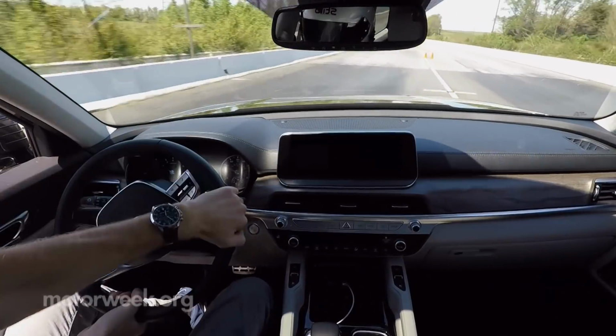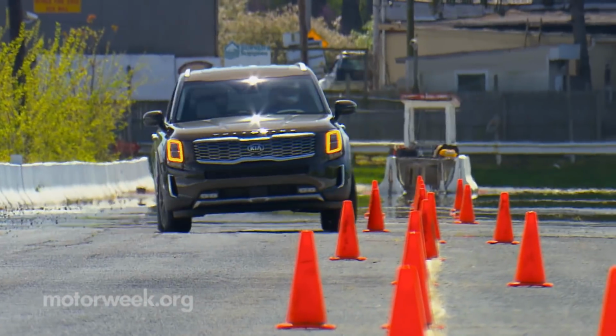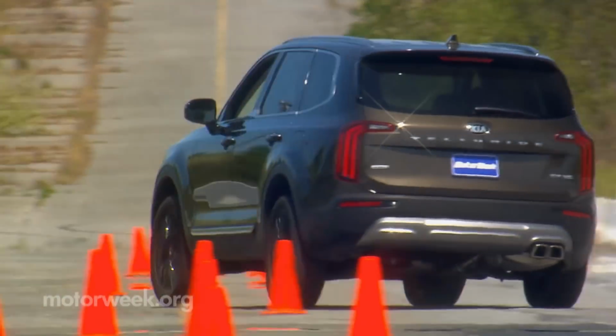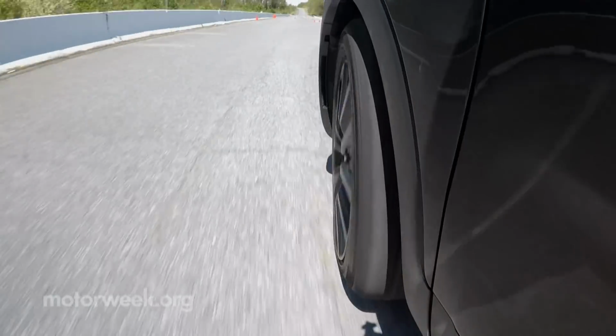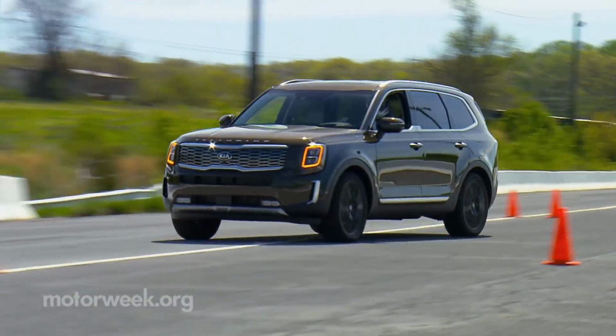Steering is exact with good feel, and the Telluride felt capable and confident through our cone course, if not overly sporty. It's big and heavy, but there's surprisingly little body roll, and it still has the benefit of crossover bones with a 4-wheel independent suspension aided by torque vectoring versus the clunky feel of many full-framed competitors.